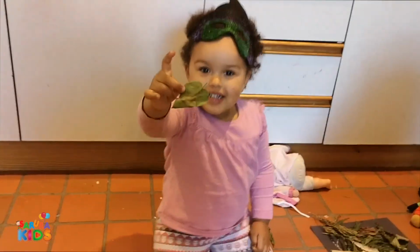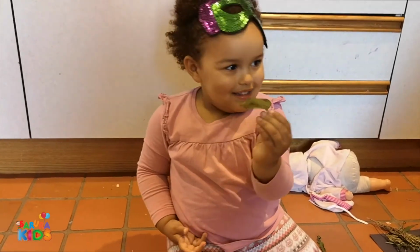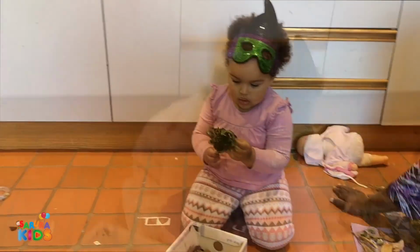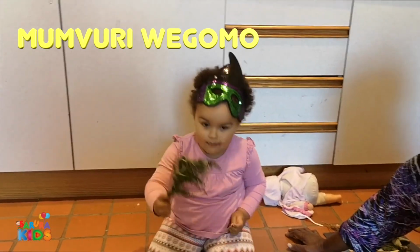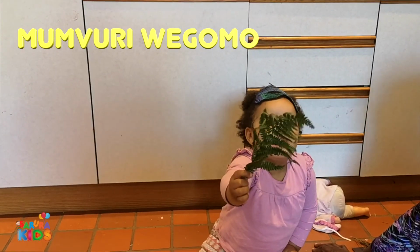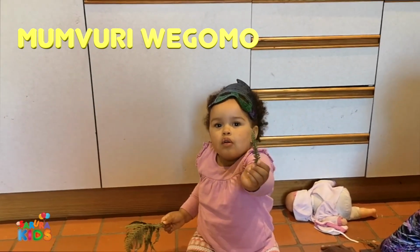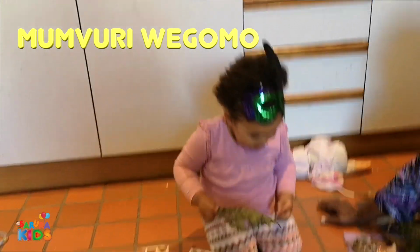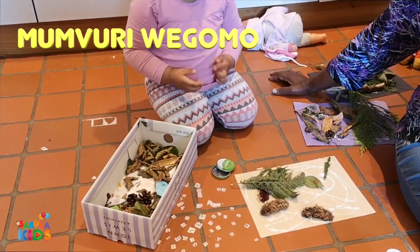Oh, that's a heart-shaped leaf. Show that to Mummy. That is a lovely heart-shaped leaf. Do you like it? Yeah. And that plant is called fern. Fern plant. Now, what's fern in Shona? Mvurugo. Look! Mvurugo. Ooh, wow. Mvurugo, like a mountain's shadow. Yeah. Mumvuri means shadow.